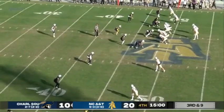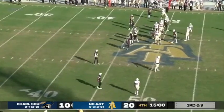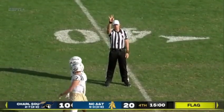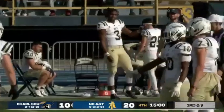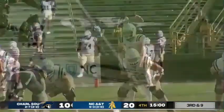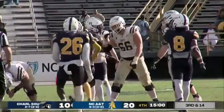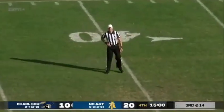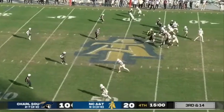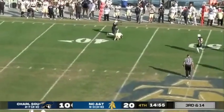It'll be 3rd and 9 from the 48-yard line. And now it'll be 3rd and 14 from its own side of the field for Charleston Southern after that 5-yard penalty. Still 3rd down. Early, there was no one in front of him. Bailey Ottaway committed the infraction. Pressure's on. And that will fall incomplete from Bartolo.